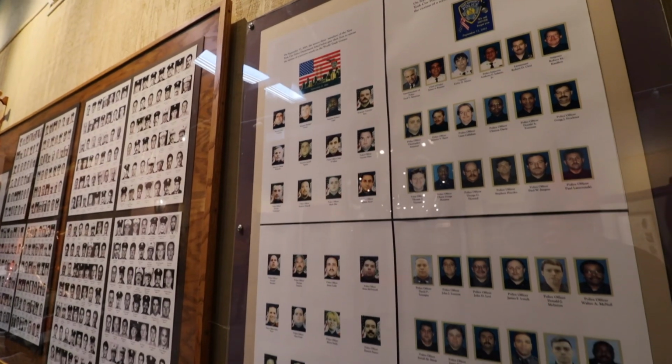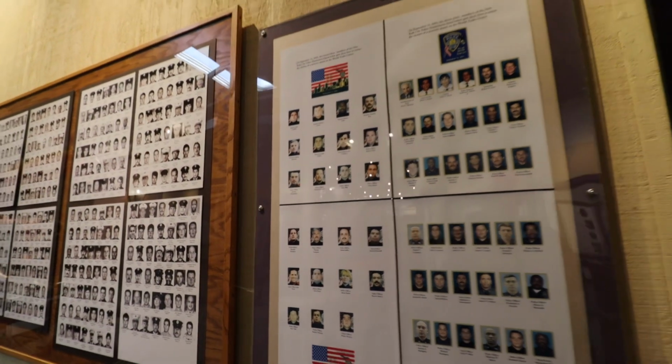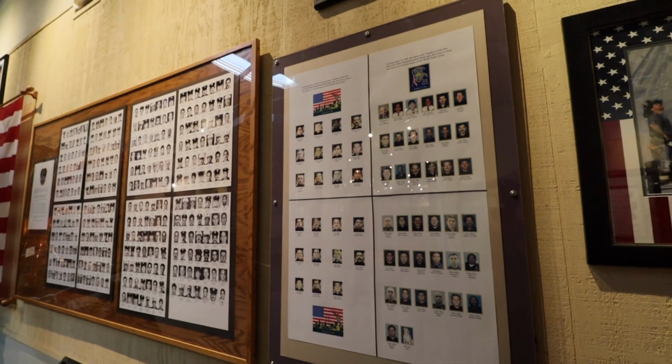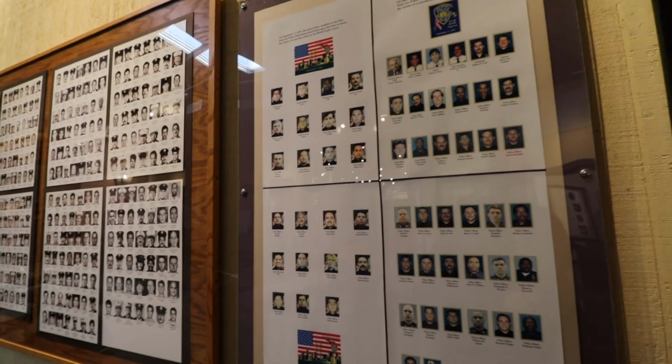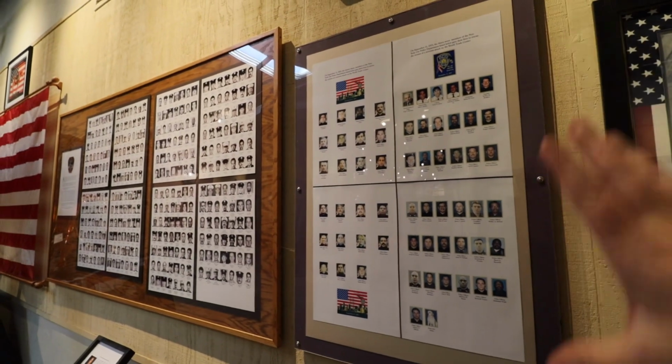Just beyond the reading of the names, you can find these plaques that talk a little bit more about all of those who proudly served on 9/11, and you can see their faces a bit closer. I think it's really important that we take note and stop here and just give this a moment. Behind me we have the 9/11 memorial pony. This is actually something that was created by an artist in Santa Fe, and it symbolizes the brave service of the people who lost their lives during 9/11.